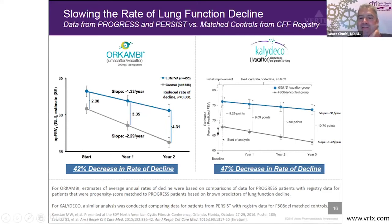modulators? I want to focus on the right here, which was a model, or an analysis, done by Greg Sawicki at Boston Children's. And if you look here, these are patients with Delta F508, 2 copies, without modulator therapy. So this was done before Trikafta or Orkambi. And what you see is they had a certain rate of decline.